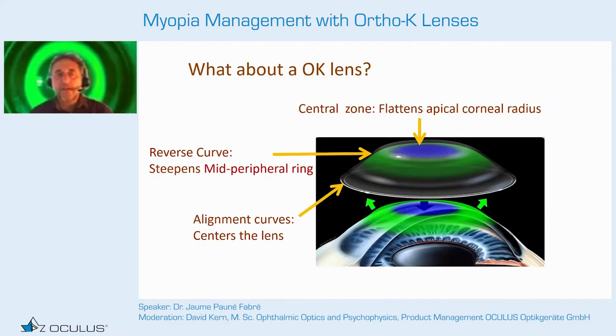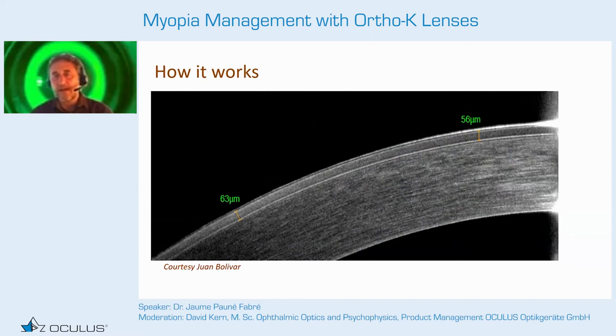Ortho-K, we know, works with three parts of the lens. The central zone is the part that flattens the apical corneal radius. Then we have the reverse curve that creates the mid-peripheral ring, and the landing curves that help to center the lens. So it works basically in the epithelial area.